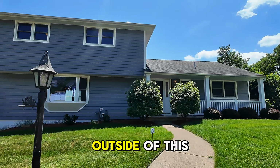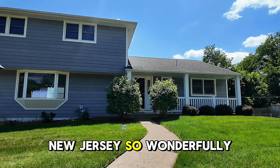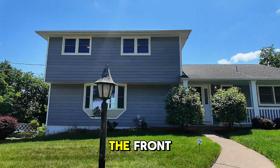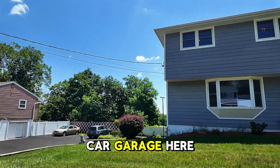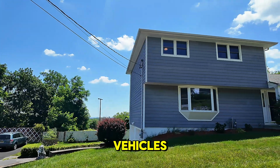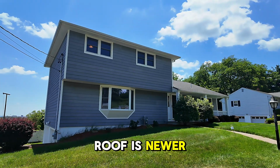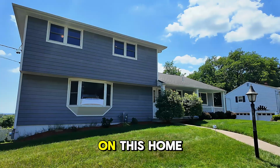Here we are outside of this beautiful home located in Haledon, New Jersey. So wonderfully landscaped. I love the lemonade porch at the front. You have a great yard. You have a 2-car garage here that you can use for storage or for your vehicles. And the siding is newer, the roof is newer. Everything is really well maintained, meticulously, on this home.